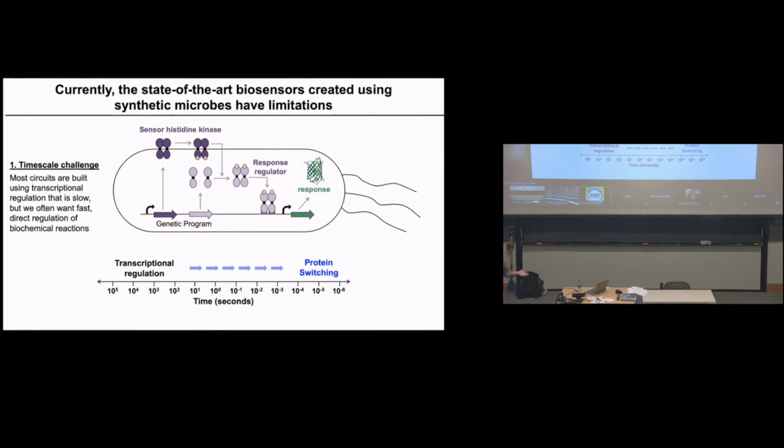It's pretty easy to program a microbe, E. coli, or even something that's maybe not domesticated like E. coli, to couple a sensor to a colored output. Doing this in a microbe can be slow. It can take 30 minutes to an hour for the fastest systems to go from sensing an input to generating the output. This is because they're using transcriptional regulation in synthetic biology to program this.